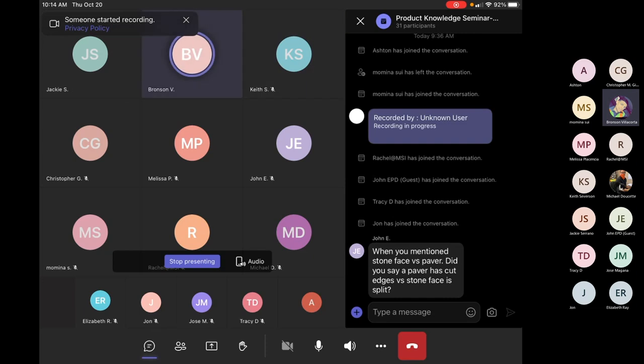By the way, that flagstone, how you put how much square foot it is, that was awesome. I definitely took a photo of that. It's definitely going to help out now when we sell flagstone. Awesome.